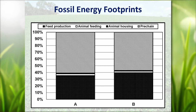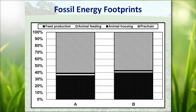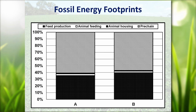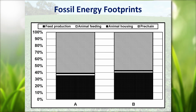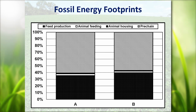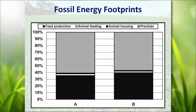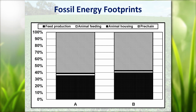So what does that mean? I mean, you don't have a lot of control over this, right? Because you're not controlling the management of those inputs that you're buying. But the way that you would be able to adjust how much of your footprint is associated with these pre-chain sources would be by sourcing from people or places that are not using as much fossil energy to produce whatever input it is that you're purchasing.